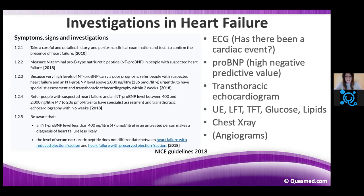Initial investigations include an ECG, and you're looking to see if there's any evidence of having had a cardiac event or if there's any arrhythmogenic pathology there. Perform routine bloods, so full blood count, liver function, glucose, fasting lipids, thyroid function, and perform a chest x-ray.